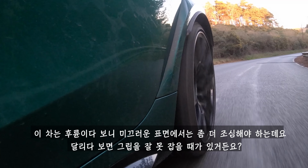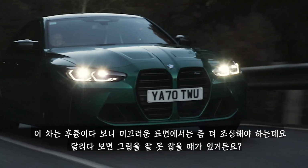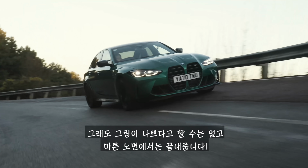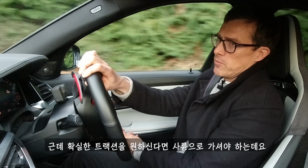Now, this being the rear-wheel drive model, you have to be a bit careful on slippery surfaces because it can start to struggle to put its power down, but traction is still pretty good, especially in the dry. If you've got an issue with traction though, you're just going to need the four-wheel drive model, aren't you?